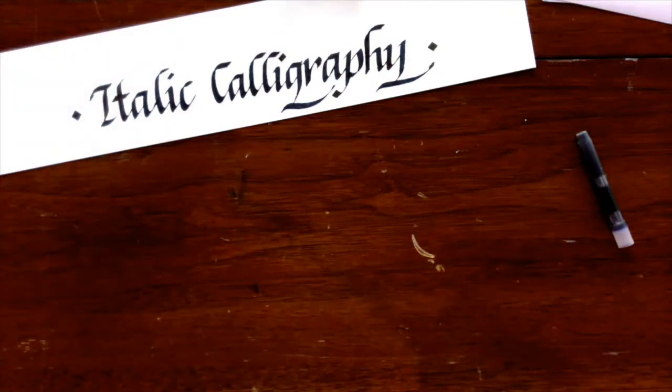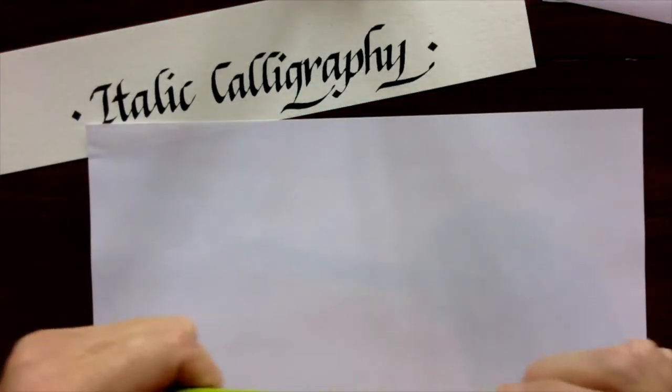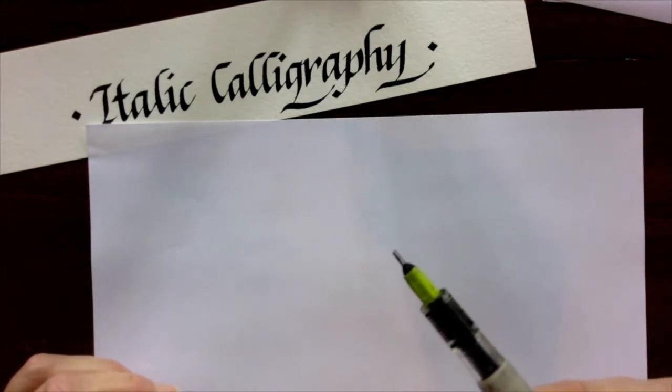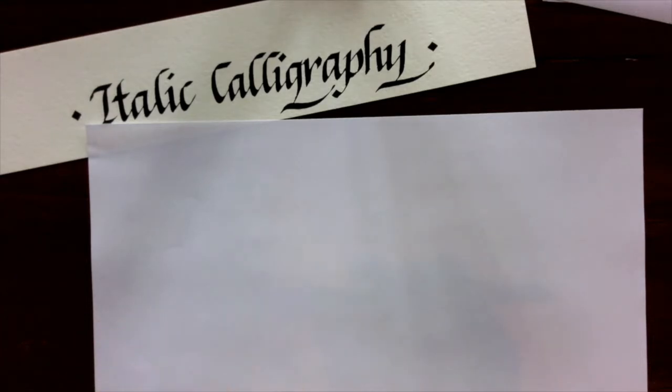So you'll see that with this one, it has a sort of a wider nib this way, but if you turn to the side, it's very thin. And that's how we're going to make the thicks and thins of our letters, which is what calligraphy is all about.